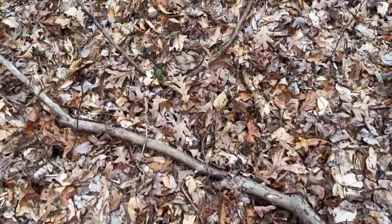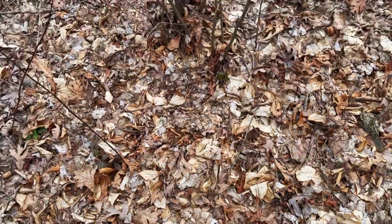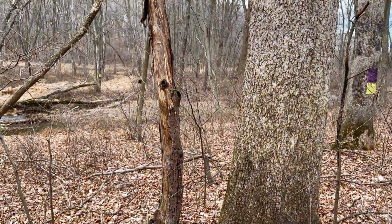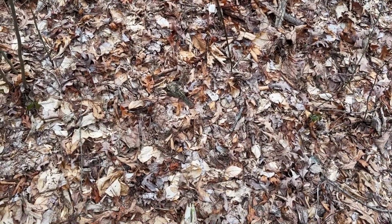Well, I made my first find of the day here. Got a doe skull. I don't see the rest of the carcass. The other day, just across the creek down in there, I found a jaw, but I couldn't find the head, so I wonder if this is the same deer, and a fox must have gotten to it, or a coyote.